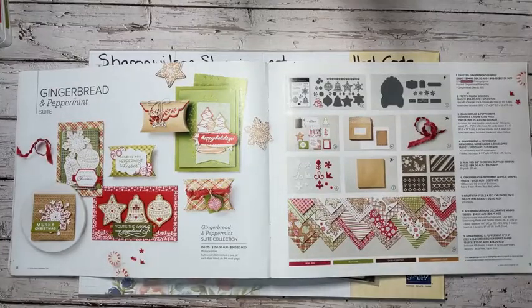And I've chosen a card that I made a while ago using a different suite. It was actually the Berry Blessings suite, with the Berry Blessings stamp set. And I have a special on today for those that put an order in. You can get this card kit sent out to you for orders over $40.